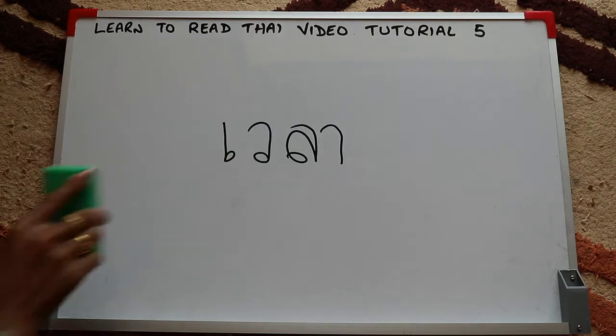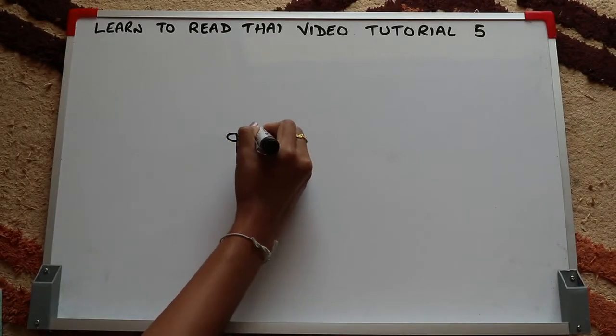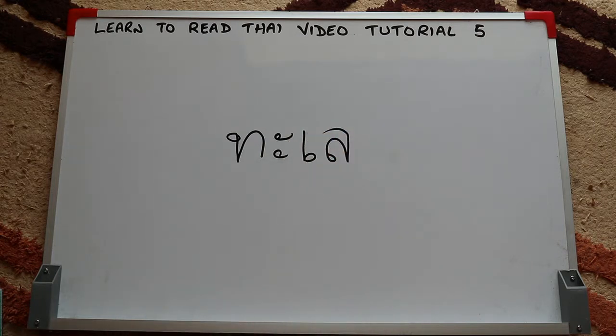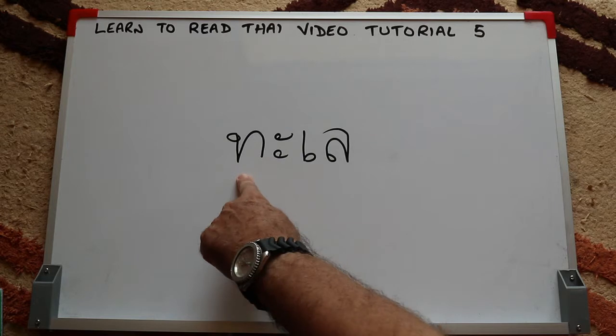Let's get on to the next word. I'm doing my best to use consonants and vowels that we've done already. But occasionally, when I need to give you an example, I need to use a consonant that we haven't yet done. I'll try to avoid doing it, but sometimes it's necessary. And this one here, which we haven't yet done, is a T consonant.